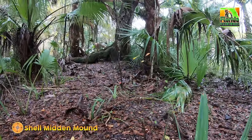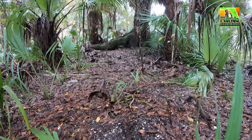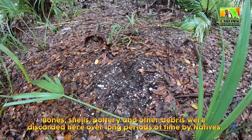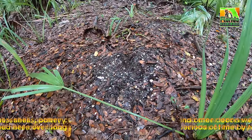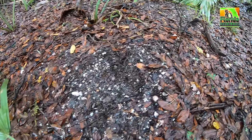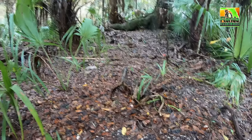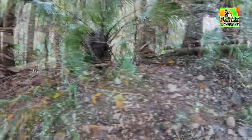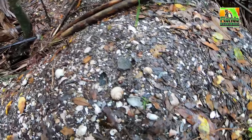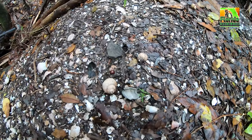Here is one of the Indian mounds here along the river. And this is a shell midden. If you look closely on the ground, you can see a lot of shells that were discarded here over long periods of time. Lots of shells scattered around. You can see a piece of a pottery fragment right there.